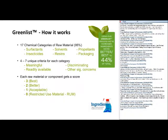So that's an example of sort of moving the chemistry forward, if I can call it that. And they're also being transparent in terms of the ingredients they're using and publishing that on their website.